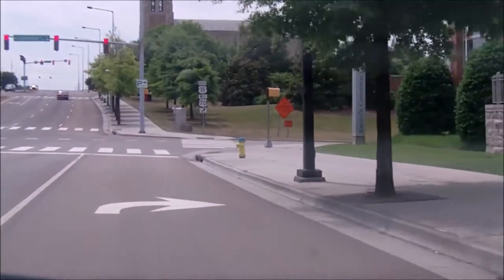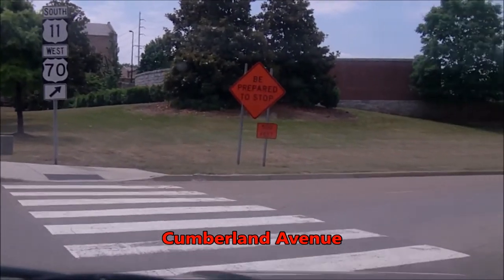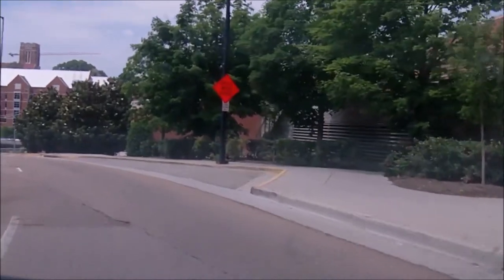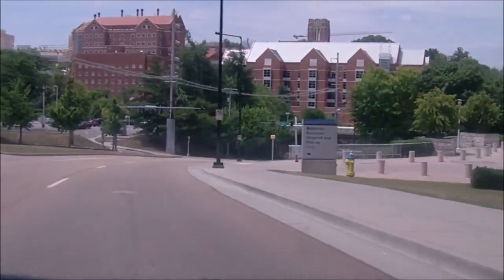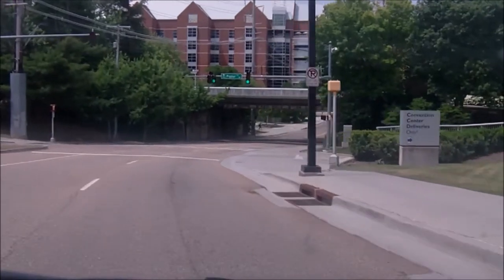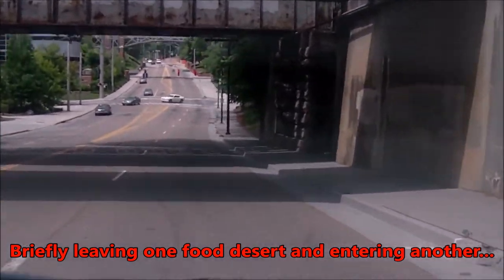Coming up on Cumberland Avenue, a little farther down, it's known as the Strip. It goes through the University of Tennessee campus. We're leaving one food desert here very soon, and we'll be entering another one. The next food desert down the road is where the sorority and fraternity houses are trapped.